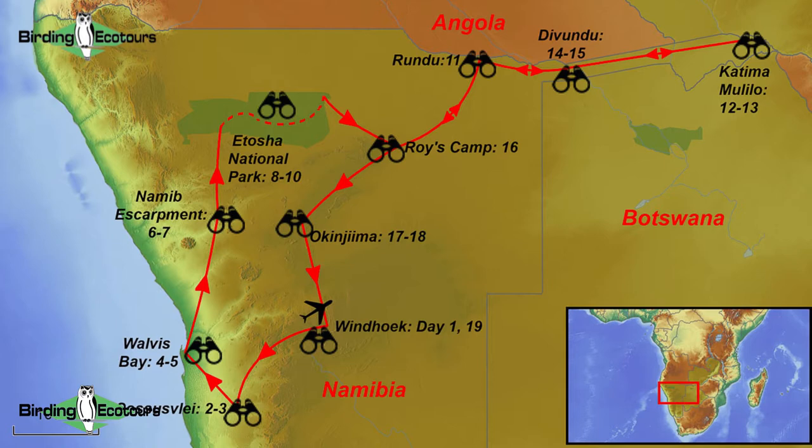From here we head to one of Africa's greatest game parks, the Etosha National Park, where we spend a few days enjoying the vast numbers of mammals and birds that await, before we make our way to the very northeastern corner of Namibia in the Caprivi Strip.